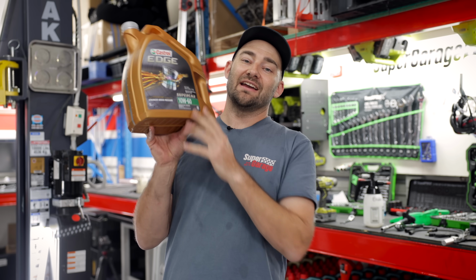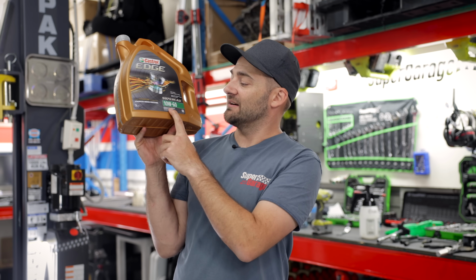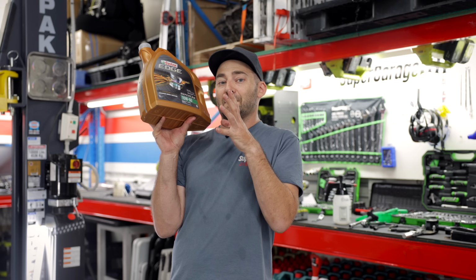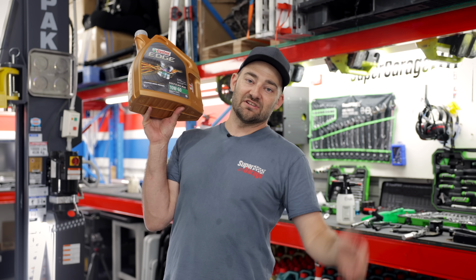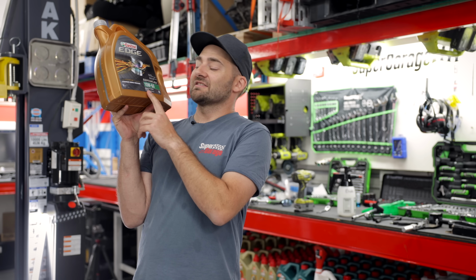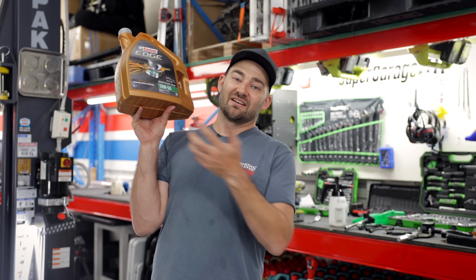This is Castrol Edge. We use it in all our cars. This particular one is 10W60. It is quite a thick oil. I use it in the Lavorg because it's got quite big tolerances. Lots of big GTRs use them as well. Because we are going to be thrashing this thing on the track, we're going to give ourselves a bit of extra protection. Now, what's the downside to using a thicker oil?